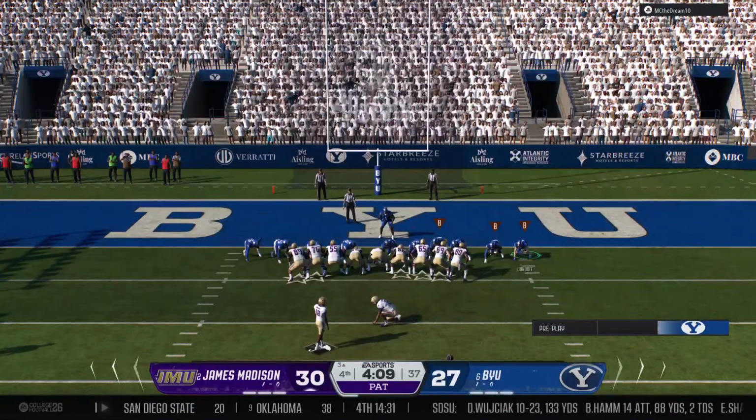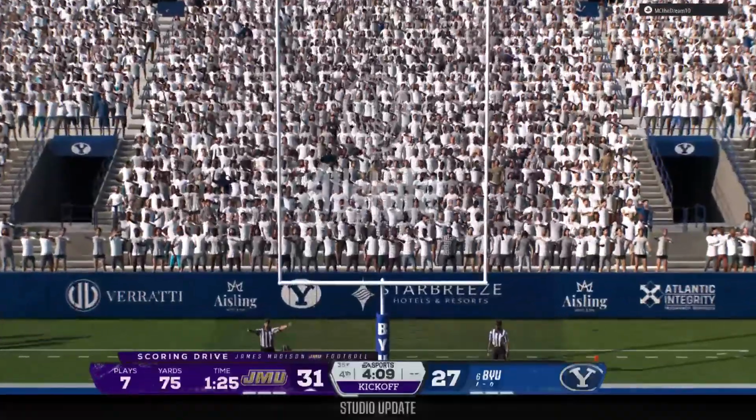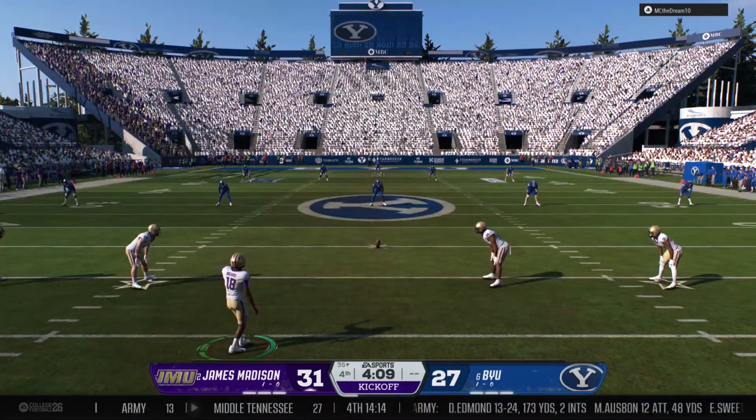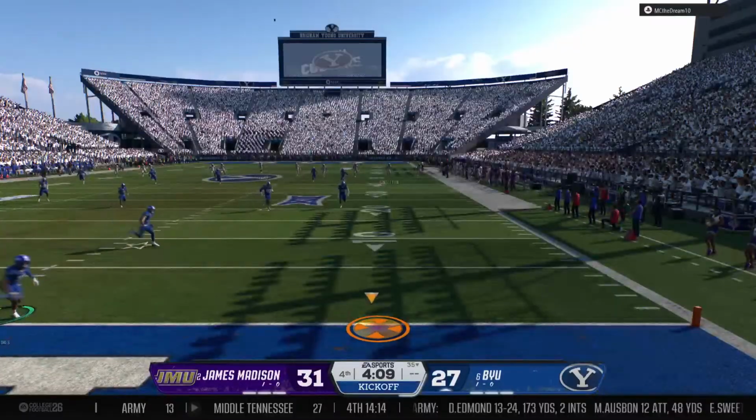Well, this is why they love this guy so much, is when it's crunch time, he makes plays like this. And what I love is the quarterback knows all I got to do is get the ball in his hands, and he can do the rest of the work and get it all the way to the end zone. Great play. James Madison 31, BYU 27.